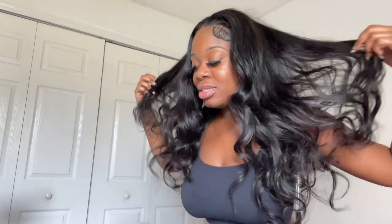Look at it. It's just so pretty, so gorgeous, shiny black. And my hairstylist didn't do that much plucking on it, but as you guys can see, it definitely still looks natural. So I'm gonna have the link for this hair down below if you guys want to go shop. As you guys can see, it has a lot of body, so this is what we're working with.